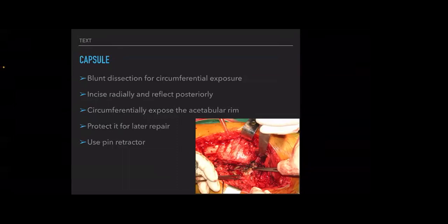So and then with the cautery, demarcate the whole rim, almost full, from the 10 o'clock towards the 6 or 7 o'clock position, so that the whole acetabular rim is exposed. Once that is done, you can identify the transverse ligament inferiorly.